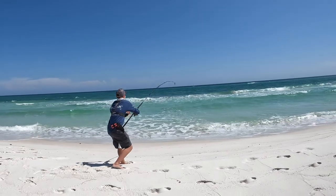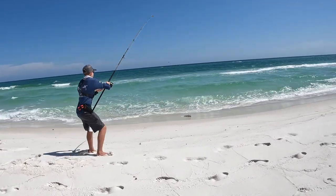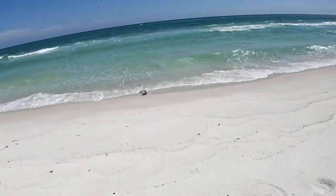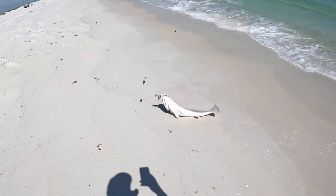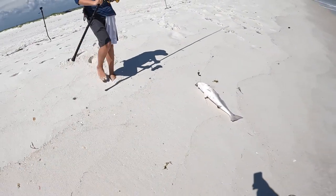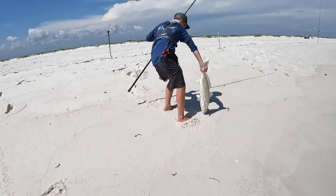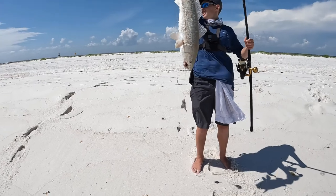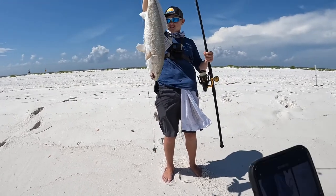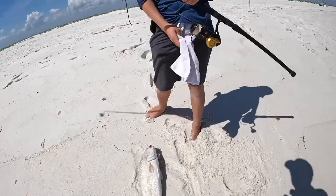Bring him up, buddy. Use the wave to your advantage. Nice. That might be a slot. Red, buddy. He might be a slot. He's bigger than that. You think? Yep. Oh, yeah. Awesome job, man. Awesome job. That's great. Man, that's what we're talking about. That is what we fish for.